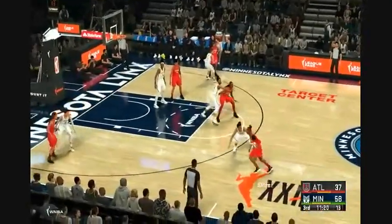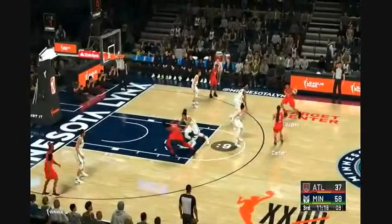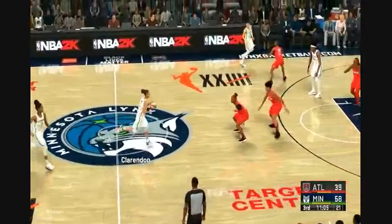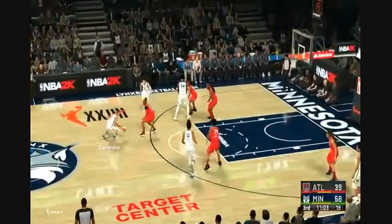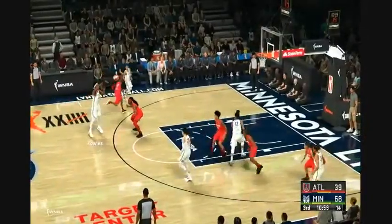Now here is Sims. Pass to Carter. Dupree with it. Here's Williams. That's in. Coming off an assist from Candace Dupree. Veterans like Dupree usually have an advanced feel for the game, and that's part of what allows her to find her open teammates.